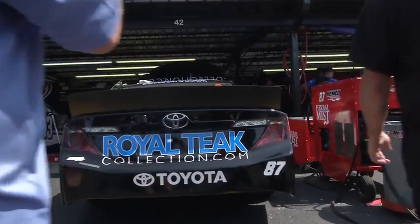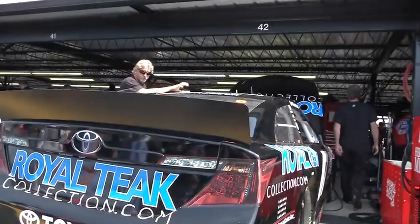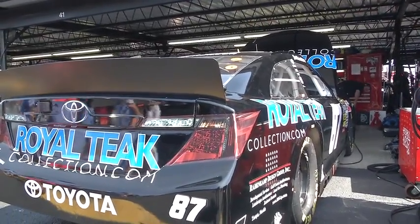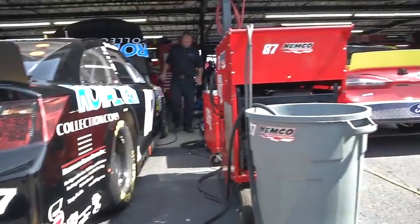And continue to move on down. You can hear the roar of some of those engines. It gets a little loud down here. First rule, if you ever come to a NASCAR race, especially in the garage, is the first thing you do is buy earplugs, because man, do you need them. That's Joe Nemechek's car. That's got the engine fired up. Front Row Joe, running with his 87 team.